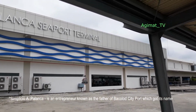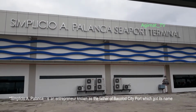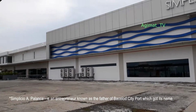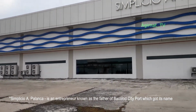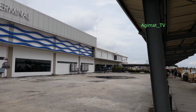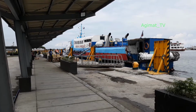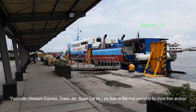So the old port that they used to have, they built a new one. So this is the facade here. Okay, so I'm gonna try to get the videos around or inside. So this one is newly docked here, the Wisam Express 6.